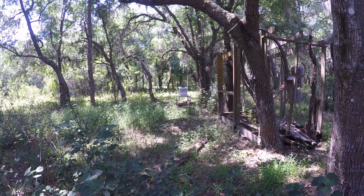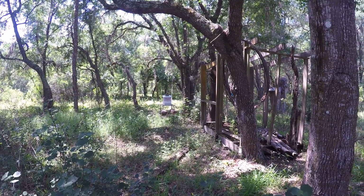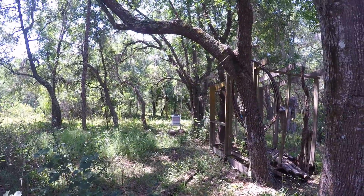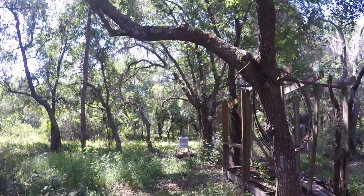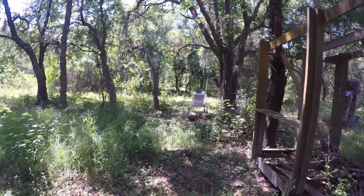Okay, this is a bee colony that we caught and put into a hive yesterday out here in Myakka City. Walk up. This is the second day. I just want to see how they're doing.